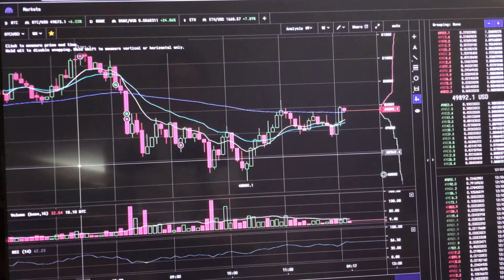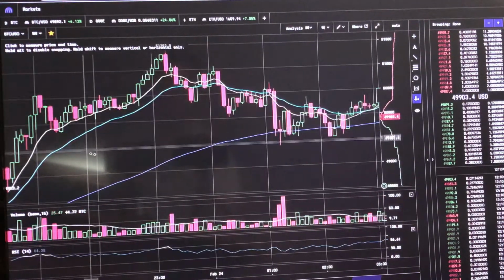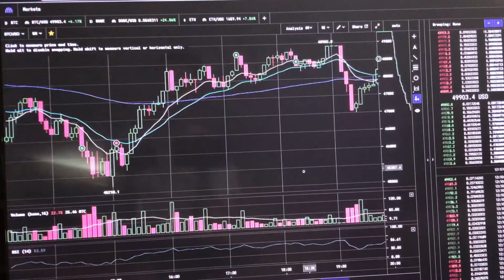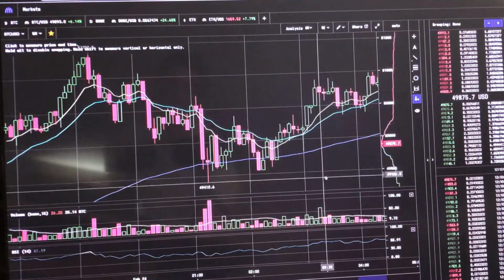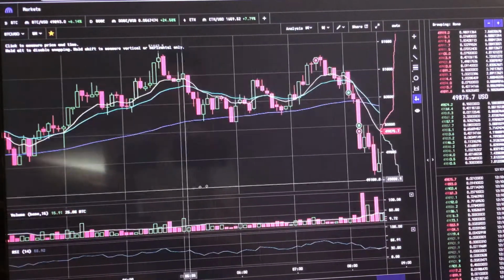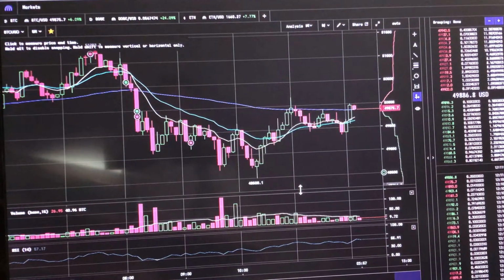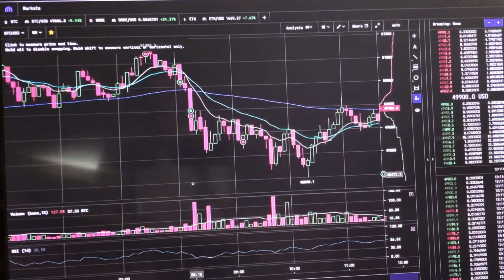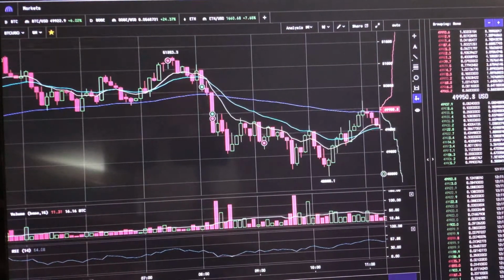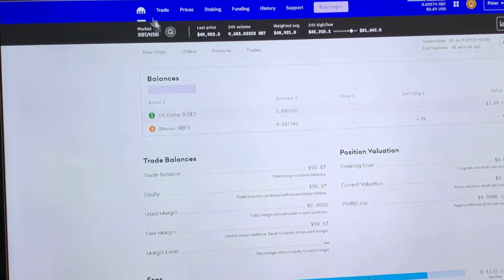So basically, I had been longing, as we were in the crazy bull zone. I started actually making some profit, which was really exciting for me because that was the end of my first week of day trading. We're talking like $50 worth of profit here or something like that. But to see a little USD in my account over here, this is my account page. That was really something, you know.